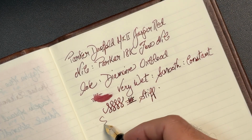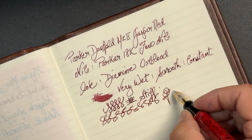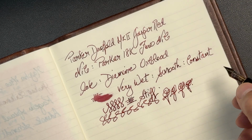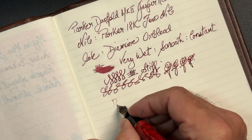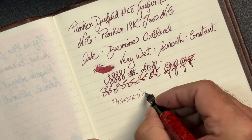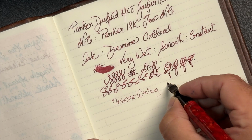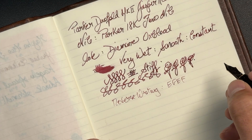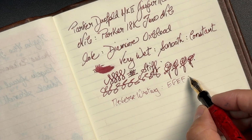Fast writing. Not a problem. Reverse writing. Oh, I mean, you'll get by. You're getting almost an extra fine line, but that keeps up. It keeps up. So there you have it.